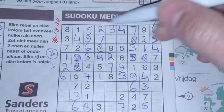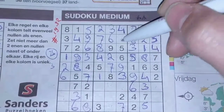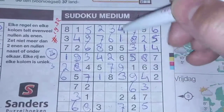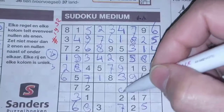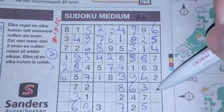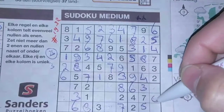2 numbers left in this big square for the numbers 1 and 6. We see here a 6, no 6 there, 6 should be here, and 1 goes there. 1 number left in this column for the number 8. 8 in this row, 8 in the last row, so the row between. The only place for the 8 should be there.